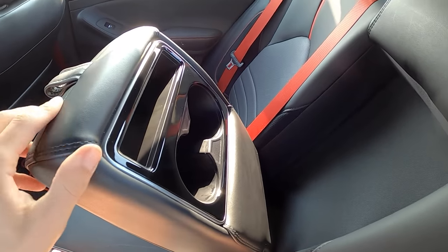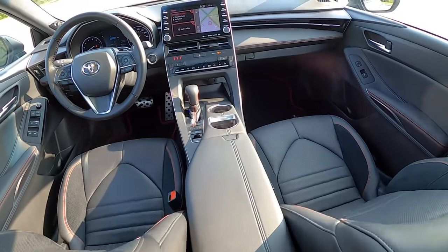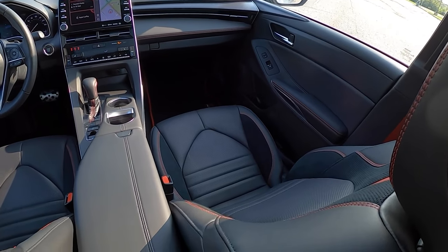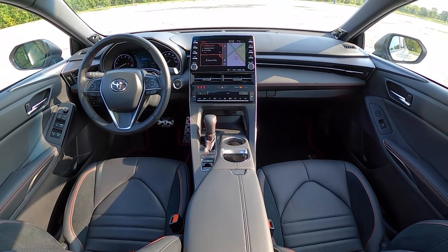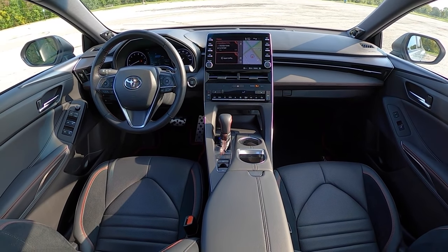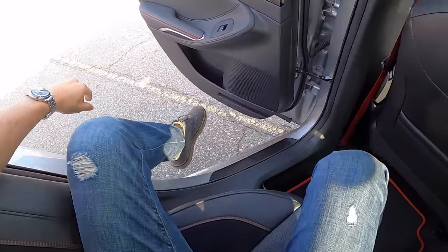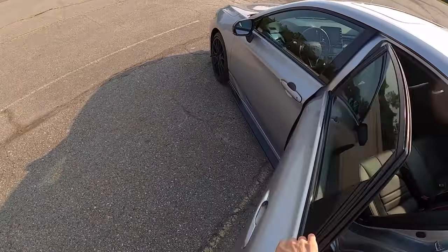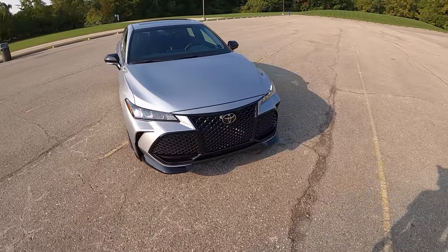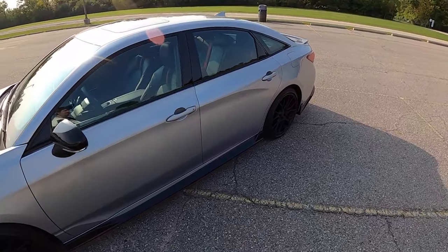I do like the interior on this. It does break up the multiple shades of gray that we get in the standard Avalons. You get this little Alcantara insert here, red stitching, a strange tombstone-shaped center stack, but I think it's pretty well integrated. All the performance enhancements here are either visual or in the chassis. So let's take this thing for a drive, see what it's like.